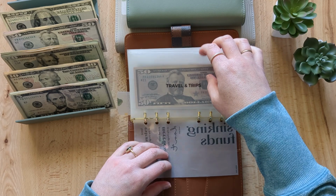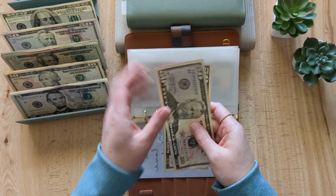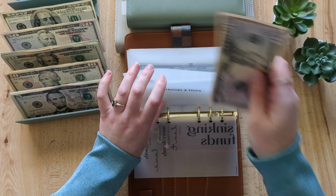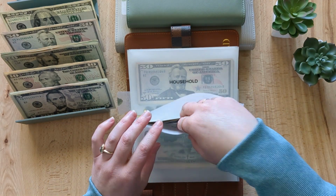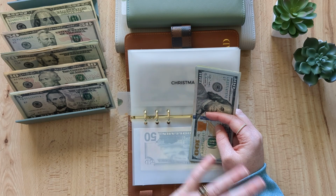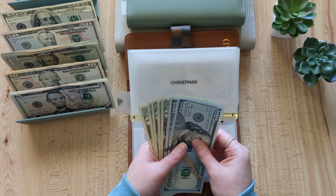All right, travel is going to get $50. Try and put $50 in here every week when I can. So now it has $100. So for the next few months while I'm saving and everything, all of my sinking funds are going to get just the basics, and we're just going to pay our bills and try and save as much as possible. I'm not going to try and do big savings challenges or anything like that.